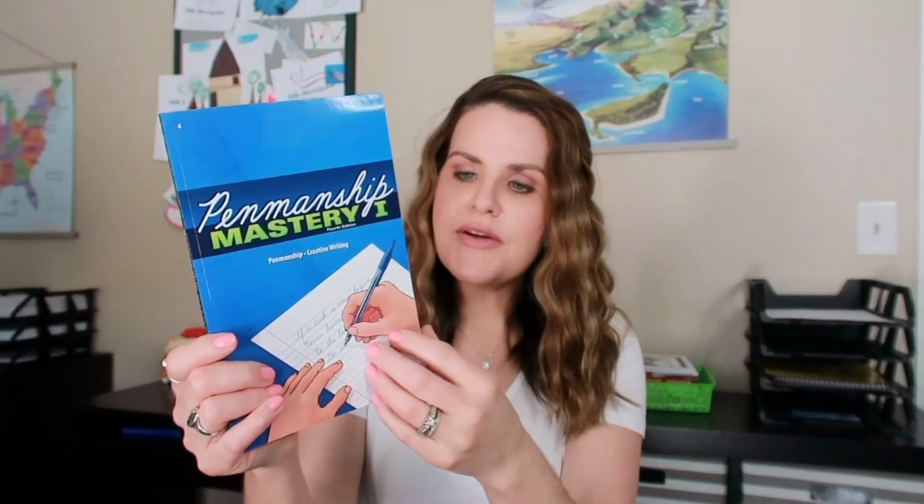Now, with Abeka, you can choose to learn how to write with cursive or manuscript. We went ahead and had the kids learn cursive. So with that, she got this Penmanship Mastery 1. This is basically like copy work. It has some creative writing in here, some prompts, things like that. You know, copying verses, copying your spelling words, stuff like that. Just copy work, basically.